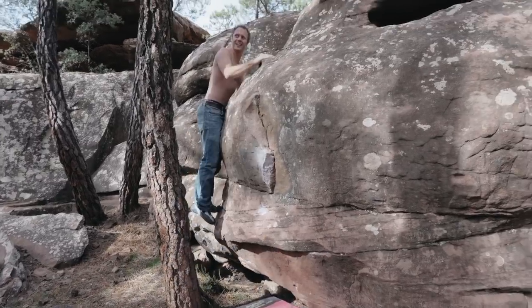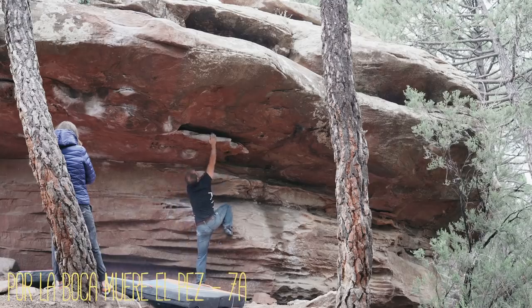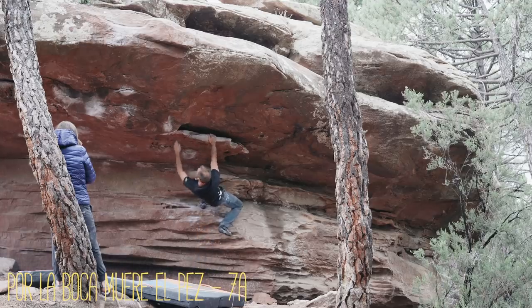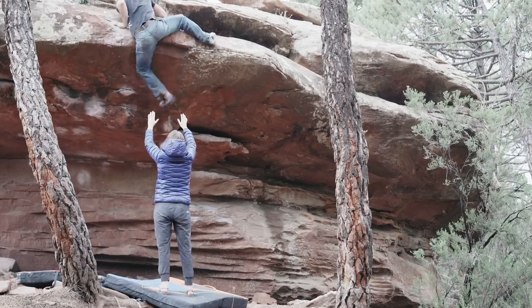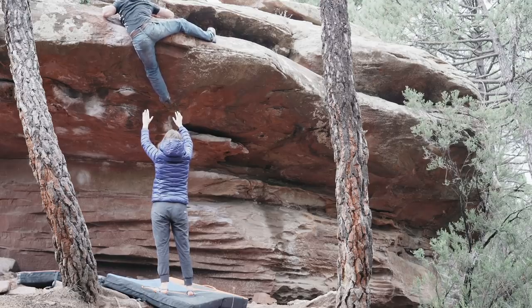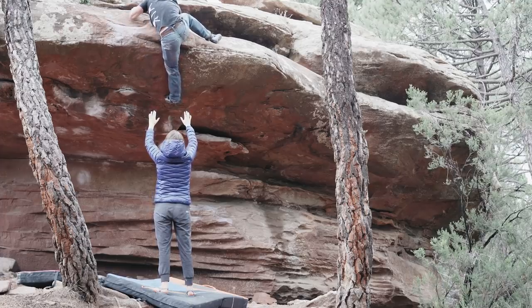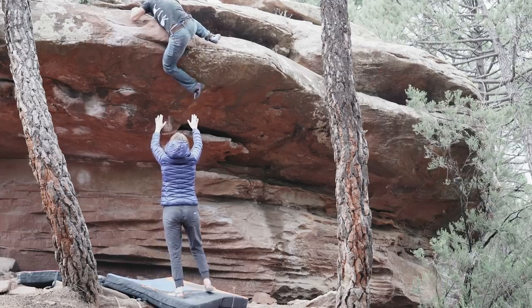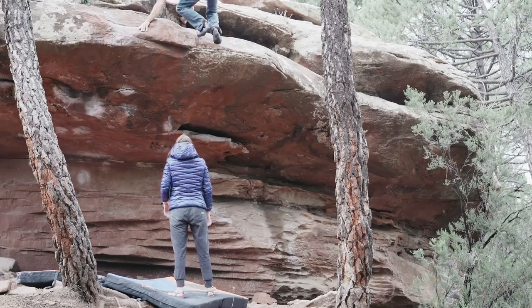Right, the weather is coming in. It's looking all a bit grey, so I'm going to try one final 7A, 7A plus thing with apparently a top out of pure terror and doom. Cool, flash, finish the day.